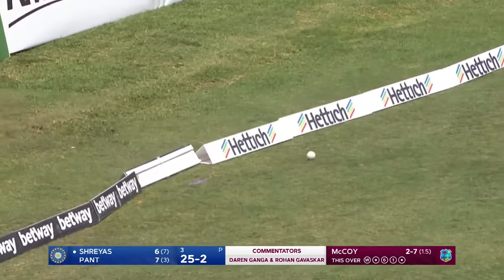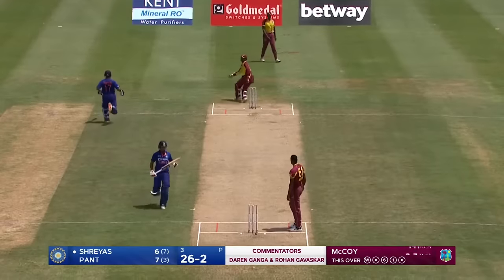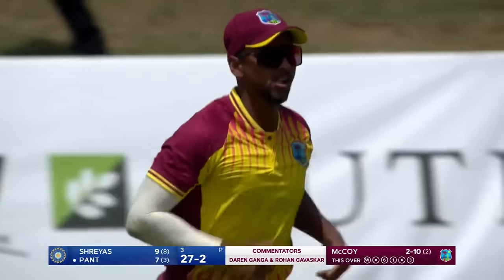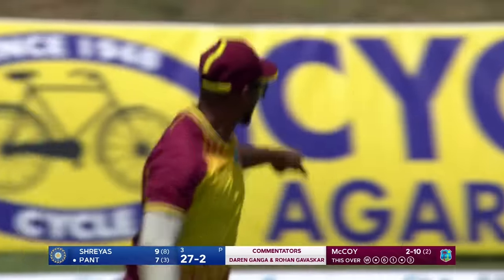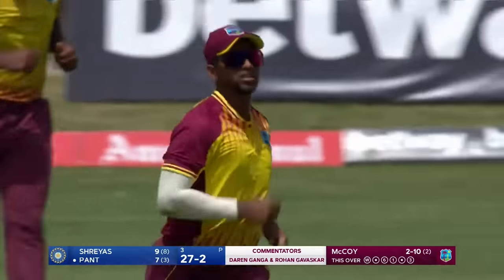Lofted drive, just held back by Nicholas Pooran. Brilliant work. Yeah, excellent work from the skipper. Showing the way to the rest of his team. End of the third over, it's 27 for 2.